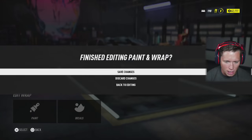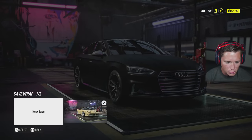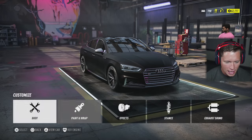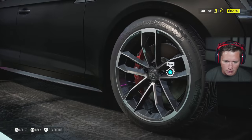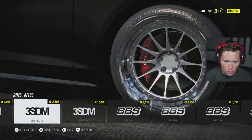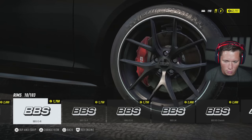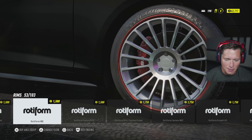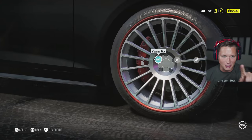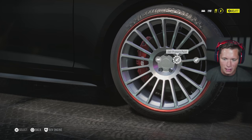So I think we're gonna go super, super simple, super classy here. Nothing crazy, just satin black on there. And then we're gonna take a look at some of our options. So obviously these rims are gonna have to be changed. I have no idea what I want to go for here. Those are pretty dope. Ooh, this would probably be pretty nice, I'm not gonna lie. If we make them a little bit bigger, because it's got the red trim that matches the red caliper.